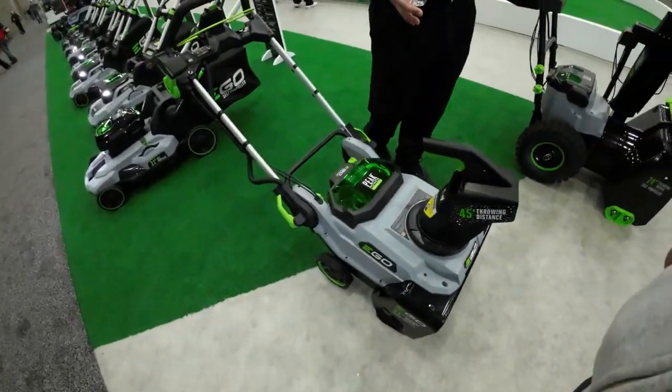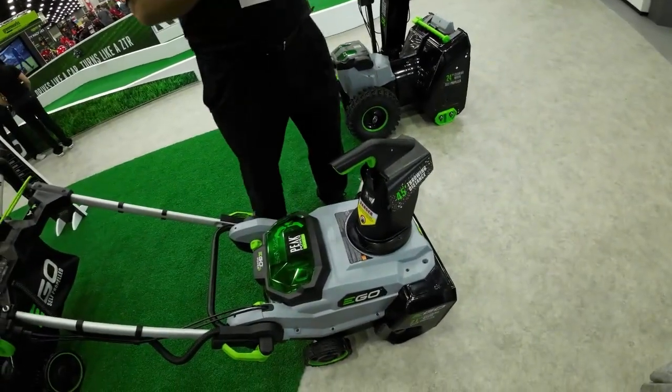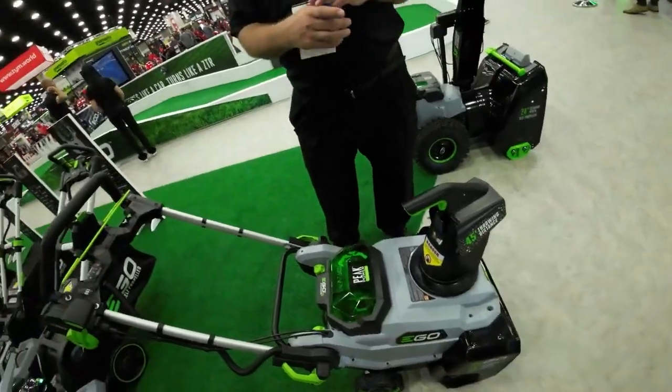I'll talk about this machine later when I talk about the new Toro battery single stage machine. So that's the ones that I recommend.